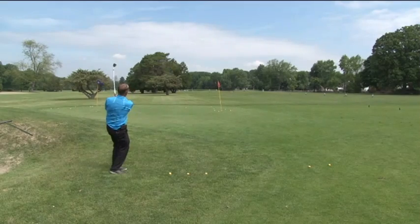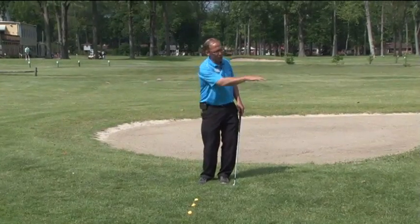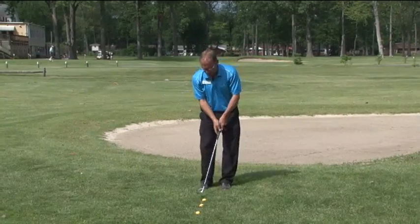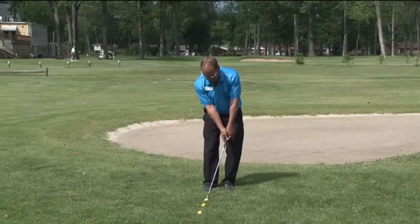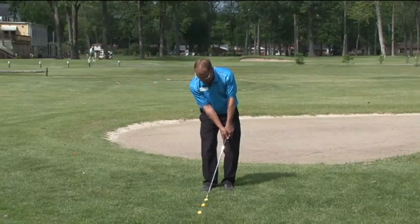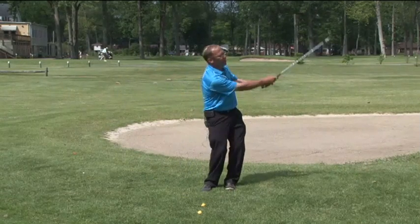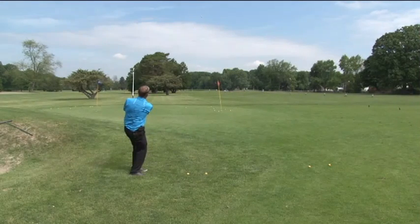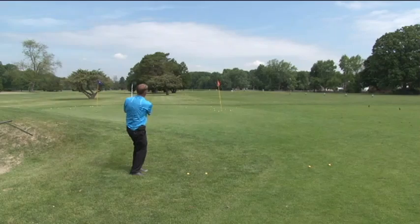Another way to think of it is chip shot, low road; pitch shot, high road. So one more time on the pitch shot: weight to the left, hands are ahead, but I hinge, unhinge, get that ball up in the air, a little more trajectory. The ball's going to come down softer and not roll out as much.